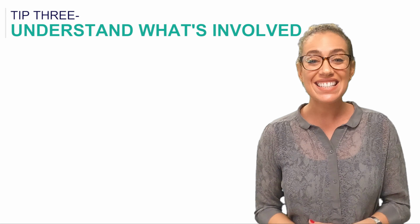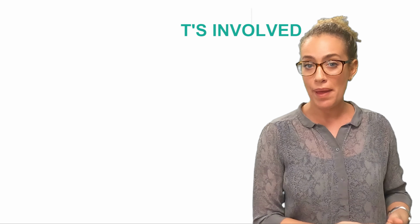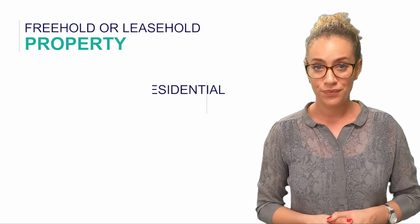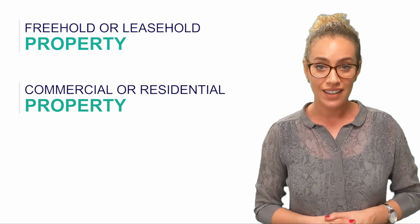Tip 3. Understand what's involved. The saying "fail to prepare and prepare to fail" comes to mind here. Depending on your investment strategy, you must understand the rules and regulations when it comes to not only the investment itself, but also to any tenants that you may be taking on and your responsibility to them also. Regulations will depend on whether you buy into a freehold or a leasehold property, a commercial or residential property, a vacant or let property. Remember, there are always experts about should you have any queries, questions or concerns.